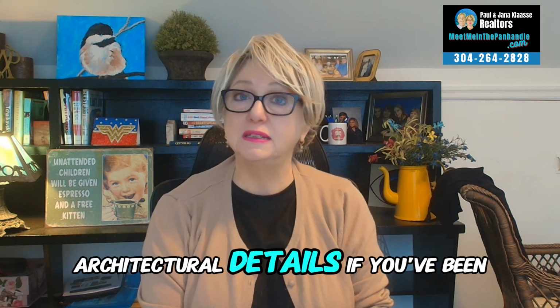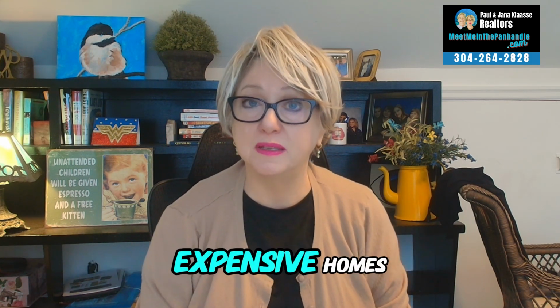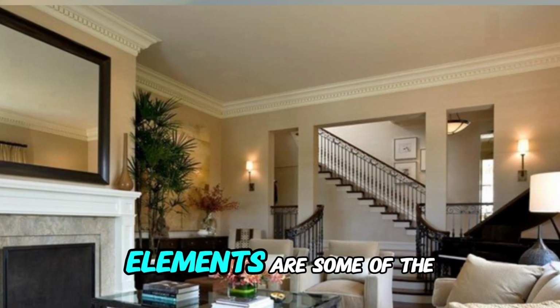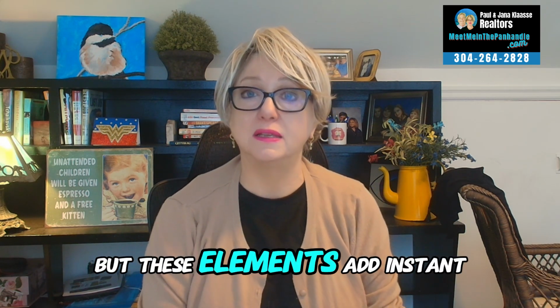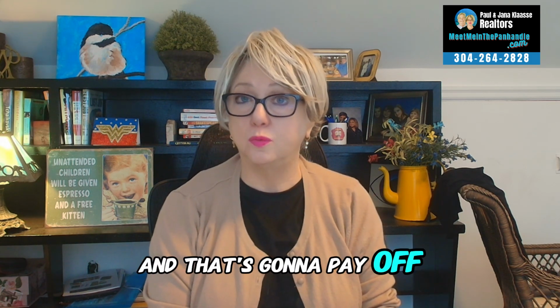Next, architectural details. If you've been home shopping, you've probably noticed that more expensive homes have things like crown molding, chair rails, wide baseboards. Adding those elements are some of the most impactful upgrades you can make. It's more of an investment, but these elements add instant character and a polished, expensive look to your home. And that's going to pay off when you're ready to sell.